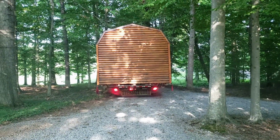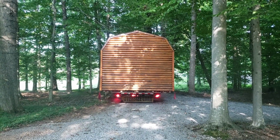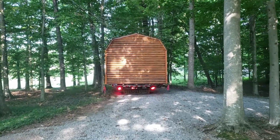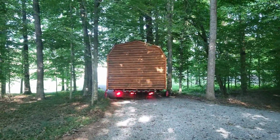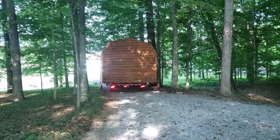Rusty's got that trailer that moves over hydraulically, so he doesn't have to back up or anything. He can just move it, so that's pretty cool. He's good at what he does. Yeah, I think we're in the clear. Headed back to the homestead, guys. Gonna be a new project here.